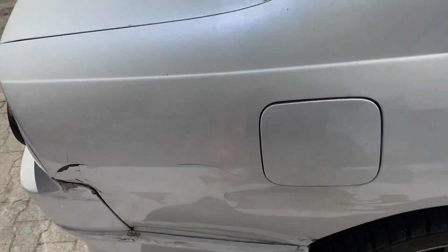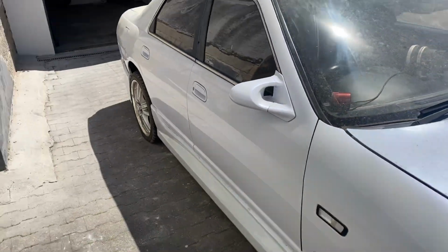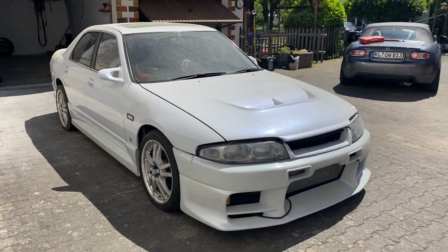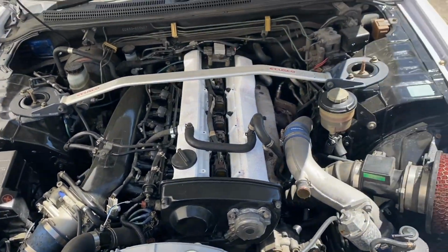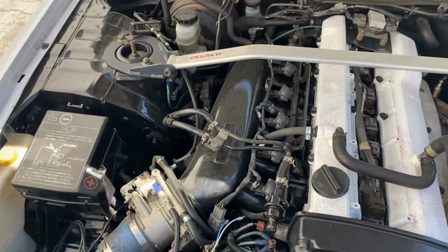Here's a little dent that I kicked out. My previous owner did that. But yeah, other than that, it's a clean car. I basically got it for $3,500, so I cannot complain. I haven't really showed you guys too much on this car. Here's the engine bay. I completely redid it just in a day. I painted the outside, valve covers, and intake manifold.